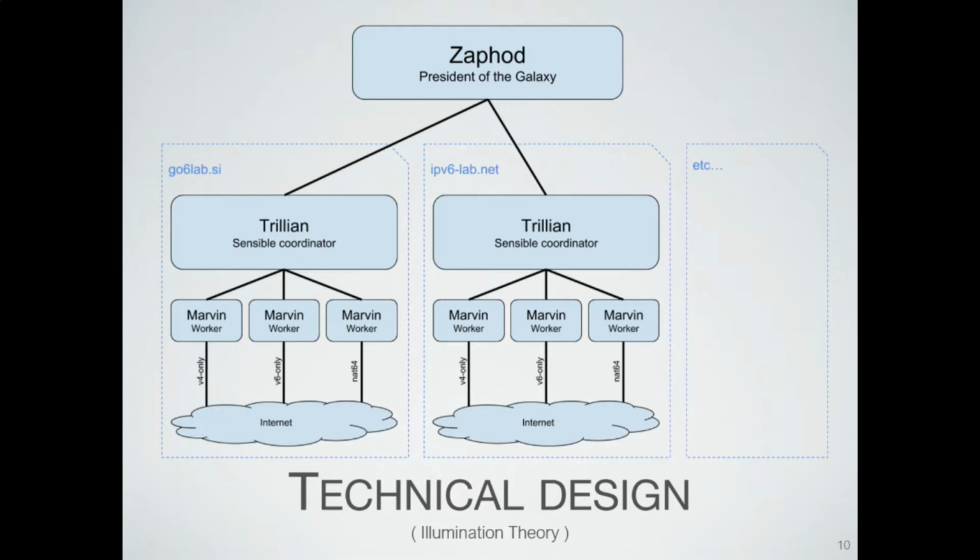And then when you put in your URL to be tested, this main machine sends the command to instances. For example, the first one is in Go6 Lab. And here we have Trillian. That's a sensible coordinator. That's a process that is actually receiving commands from Zaphod and is running Marvins. Marvins are the workers, little paranoid androids. And these are actually the processes that talk to the internet and fetch your website through a command line web browser. And they talk back to Trillian, which is sending back the results to Zaphod when they get additionally processed. And as many instances of this as we can have, the better it is. Okay?